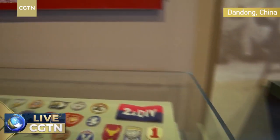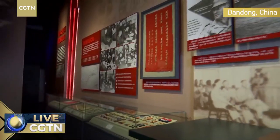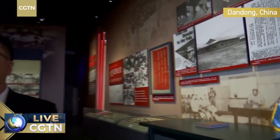Here are some insignia of the armies that joined the war. All right, I think that brings us to the end of the tour.